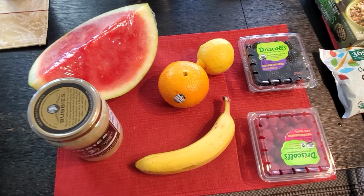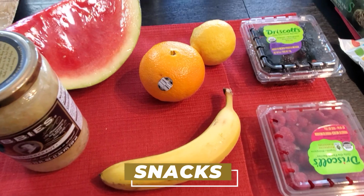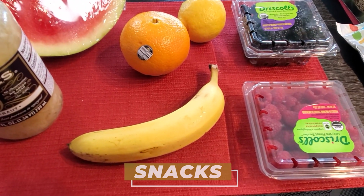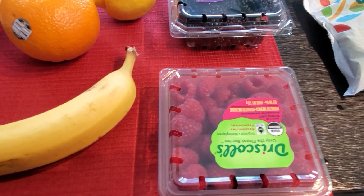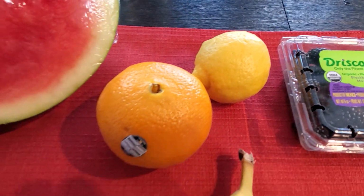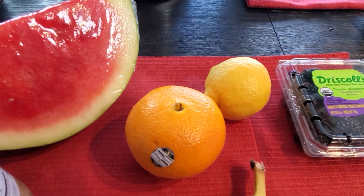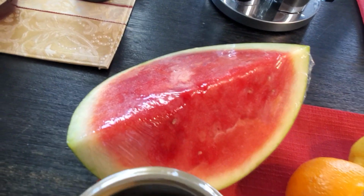Now, of course, there's snack time, now, let's be serious, guys. Snack time can be a whole bunch of different things, but what I like to do is start with the goodness, the freshness. When it comes to the raspberries, the blackberries, oranges, lemon, I just put with different drinks and stuff like that. Bananas, of course, watermelon, the Viagra of it all.